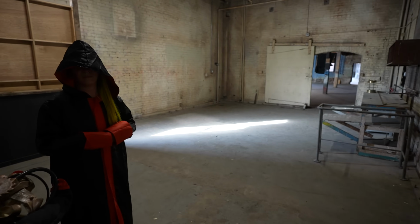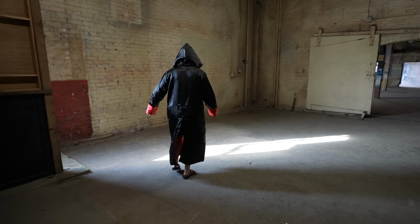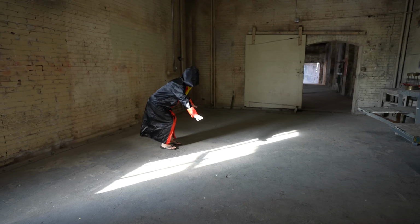Jessica was a little sad that I didn't let her lay in the middle of the floor like Jigsaw would have. So I promised her we'd come back up here to the room and have her do it.